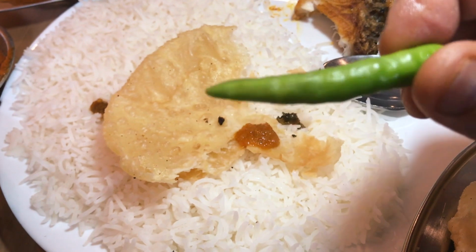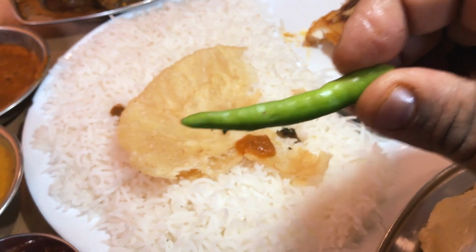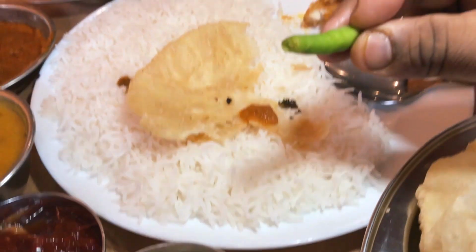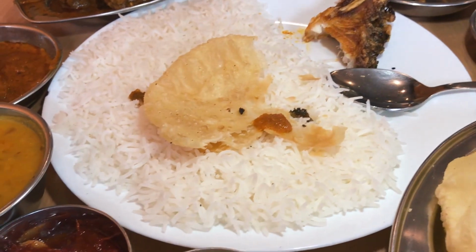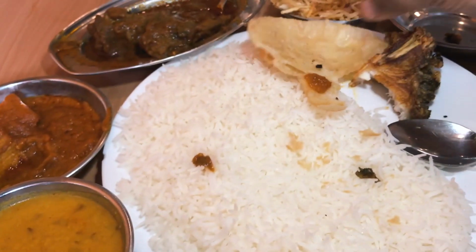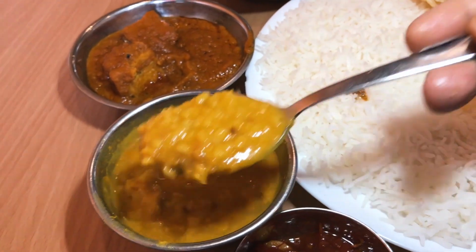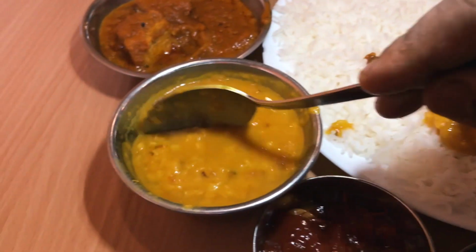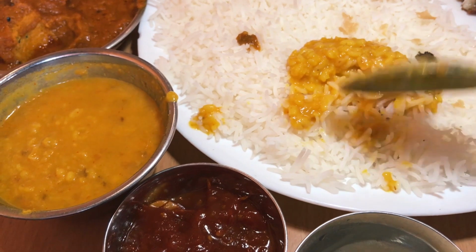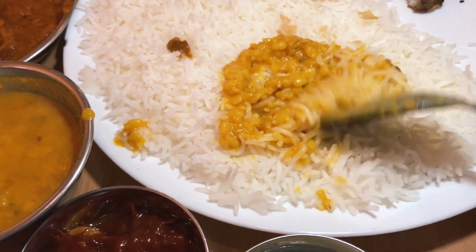And obviously, if you're having the Bengali food, mirchi is amazing. Mirchi is a must. So now, this is how it is. I'll put this aside. I'll try to have the dal. They say that Bengali dal preparation is one of the best dal in the world. Do you look at this? Wow. Can you see this?